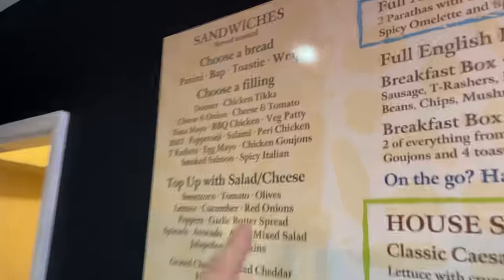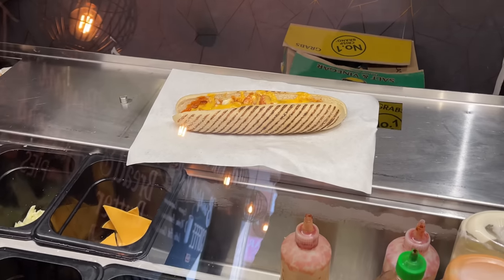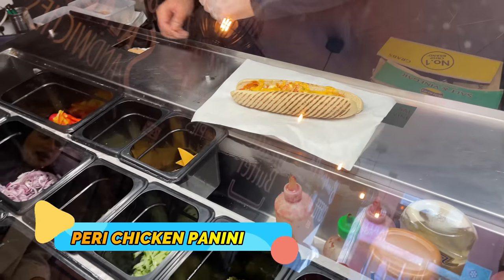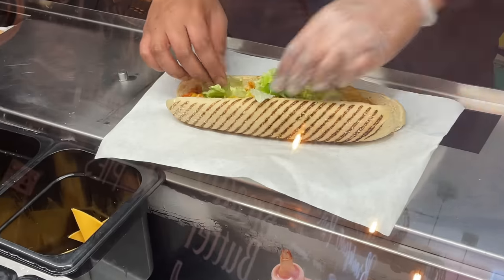As I mentioned earlier, I was going to get a panini, right? We're going to do it now. So as you see there, that's peri chicken and some cheese. And then we're just going to add some stuff. Yeah, so I'll have a little bit of lettuce, some red onion and some peppers, please, brother.